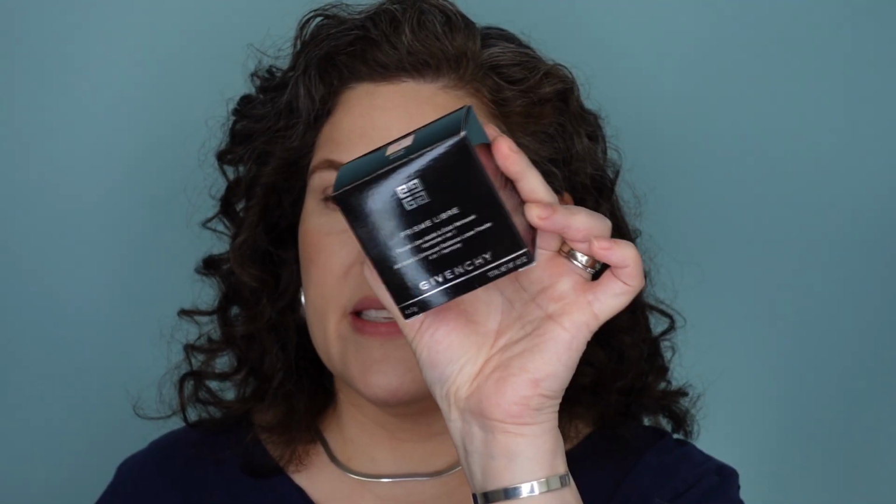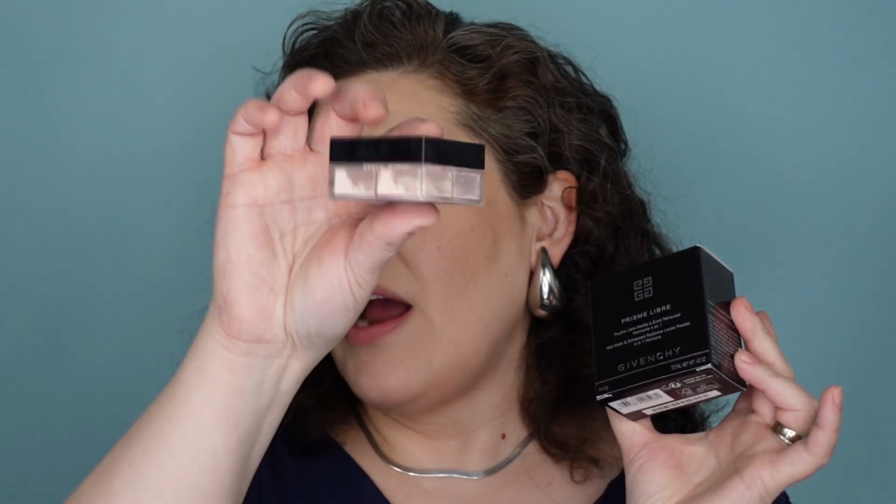But another thing I did pick up during the sale was this. This is the Givenchy Prisme Libre Powder. I have the mini size. I'm running low on this. And I've been using this for everything, but because I had the small size, I was like, maybe just for under the eyes and around the corners of the nose. So I'm like, I'm gonna get a full size so I don't have to worry about it. So that's what's here. I'm gonna leave it in the box until I need it.